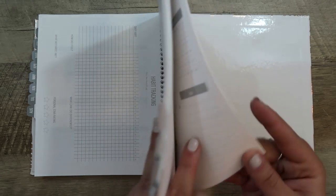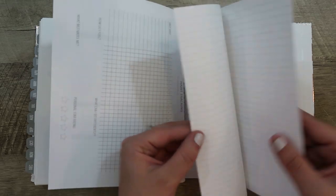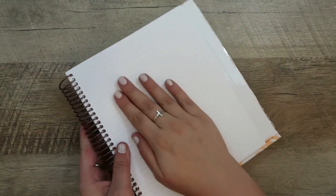So let's quickly talk about the paper. The paper is super smooth. I love the way that it feels. I don't know exactly how thick it is. We're gonna try it out.